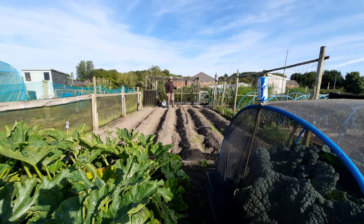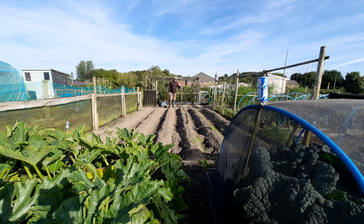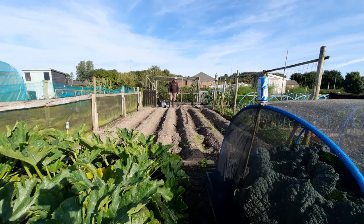Onions, some have toppled, so I might force topple them if I've got time, and then it comes dry in about 5-6 days, and then I can think about lifting them and taking them home and drying them. Because my drying rack is currently full of late season seedlings, like cauliflower and broccoli.